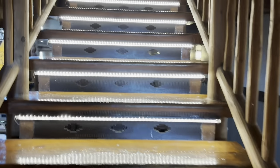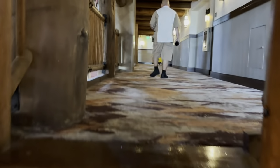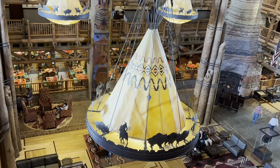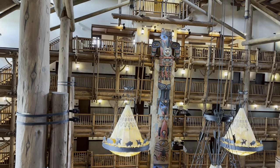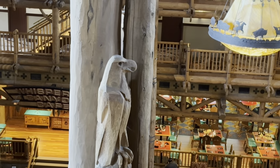So we're going up one more flight. I had a good luck from the partners in crime. All right. So now, we're almost at the top. We're up one more level. Now look, we're above the lights. We're almost at the top of the totem. Just found me an eagle. Love it.